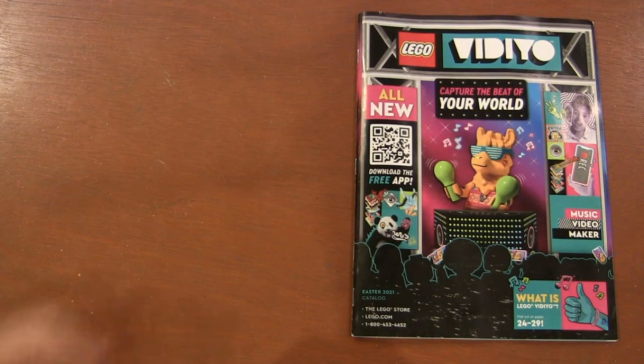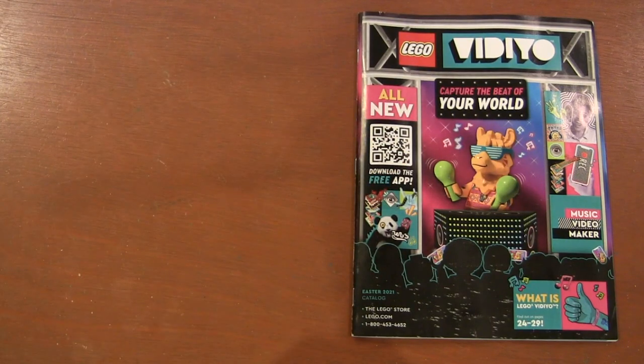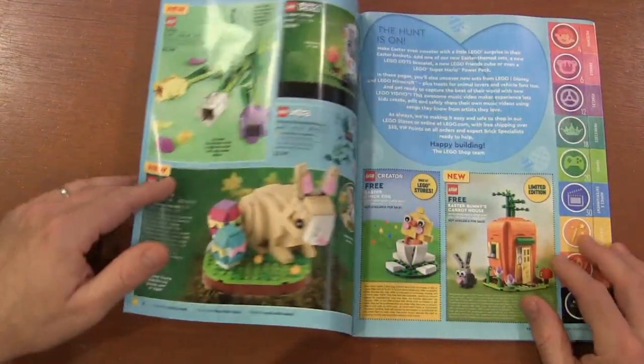But you can see right away how Lego's kind of pushing these QR codes, and they're really moving into that digital world more and more every year. They've always kind of had their fingers in it, but we're really seeing it more.